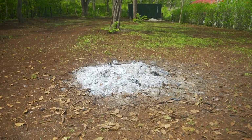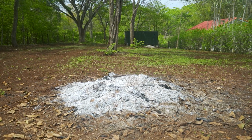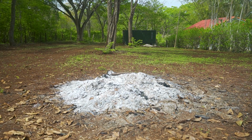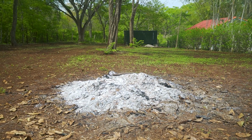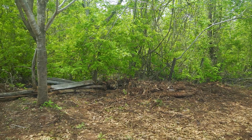That's how it looks after 3 days. The coal's still burning a little bit. I let it burn for 3 whole days and always added some more. And the fire never died down, despite some heavy rain. And that's how the pile looks now.